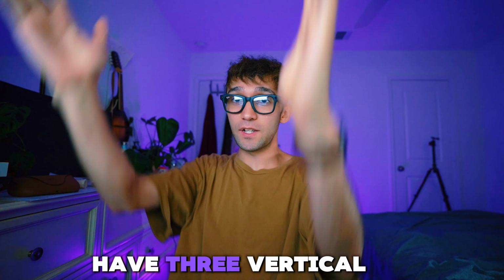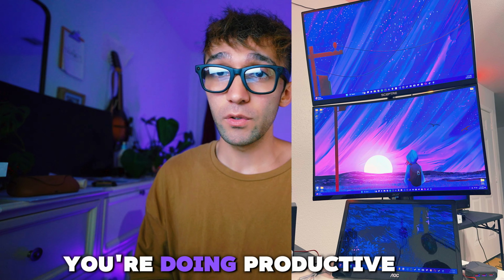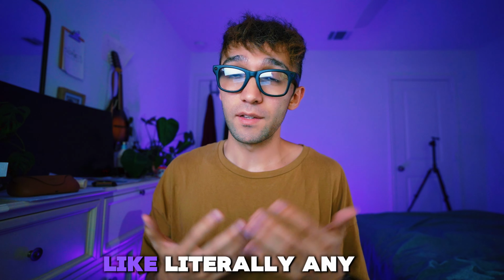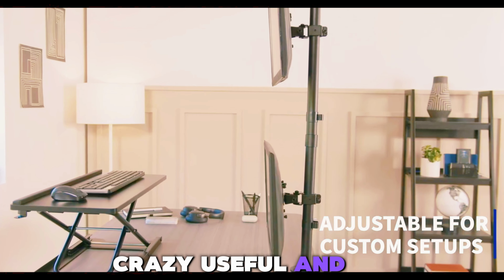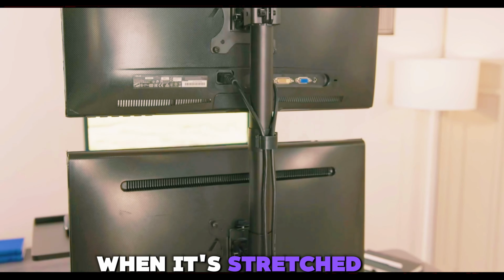So I literally have 3 vertical screens that I can look at when doing things, which is really, really nice when you're doing productive stuff, when you're video editing, when you're doing music production, when you're animating, like literally any use case, when you're programming. Crazy useful. And as a bonus, desktop backgrounds, animated ones, look incredible when it's stretched across all 3.